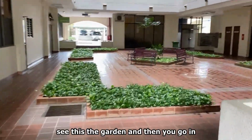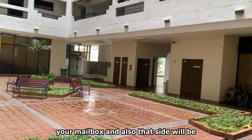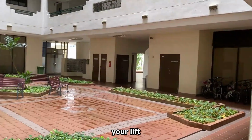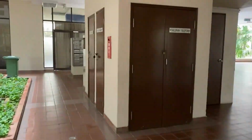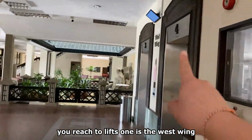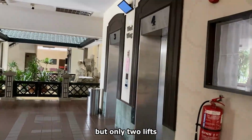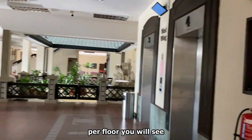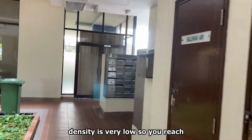See this, the garden. And then you go in, there's your mailbox, and also that side will be your lift. Walk further in. You reach two lifts. One's the west wing, one's the east wing. So there's four lifts, but only two lifts per floor. You will see that it's very sufficient, because the density is very low.